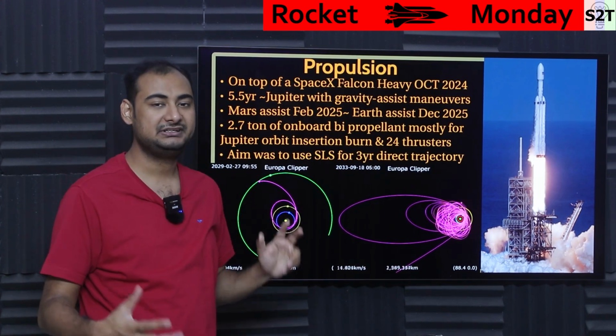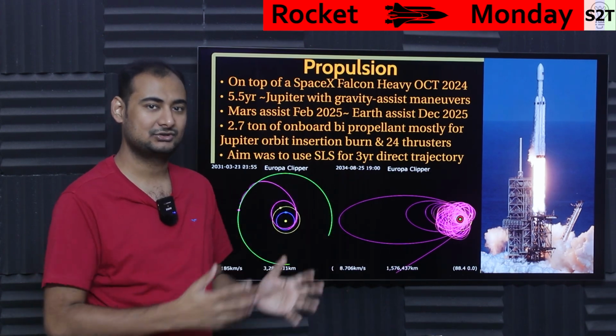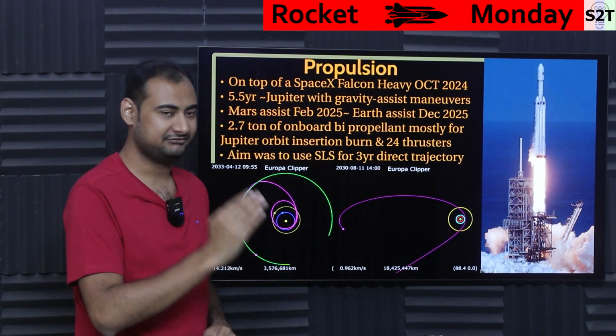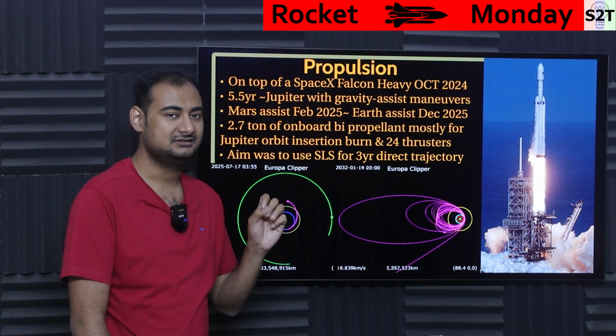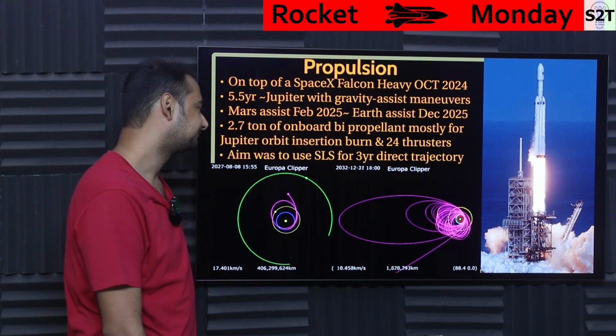Now SLS is a heavy lift rocket. It's almost like Starship. The idea was, what if you have a 100-ton to low Earth orbit, but you put a 6-ton payload on it and you yeet it? So you can yeet very fast. So the target calculations were with SLS, you could do a direct injection burn in 3 years, meaning you launch, it goes to Jupiter, the end.